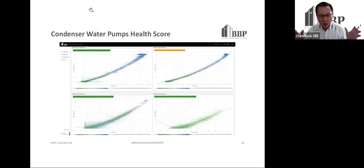So besides chillers, in the central chiller plants you also have the pumps. You have condenser water pumps, and you can see that these pumps perform differently from one another at different cooling loads and temperatures. By doing that, you are able to know which pumps may fail in the near future, so you can schedule your maintenance to tackle the more critical equipment.